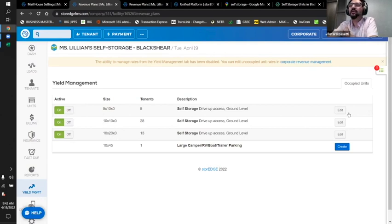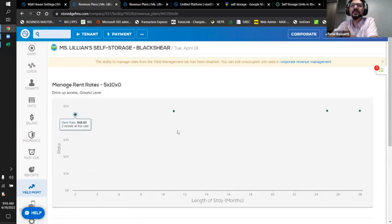So if we go to edit one of them, let's just say the 5x10, it'll give you a graph and it'll show you what everyone is priced at. So $45, two rentals at this rate, one rental at 47, 47 and a quarter, 47 and a quarter. Why are they the same? I don't know. And then this is how long they've been there. So these people have been here 28 months, 25 months, 12 months, and 2 months.